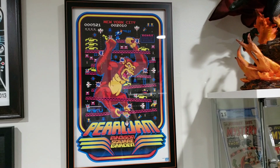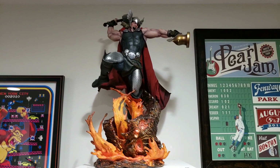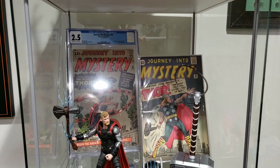All right, now let's move on to the Thor cabinet. Breaker of Brimstone on the top. Beautiful Sideshow piece. And let's come down here. And we have Journey into Mystery 83, the first appearance of Thor. Journey into Mystery 89, just classic Kirby stuff. Little Thor toys, hammer.